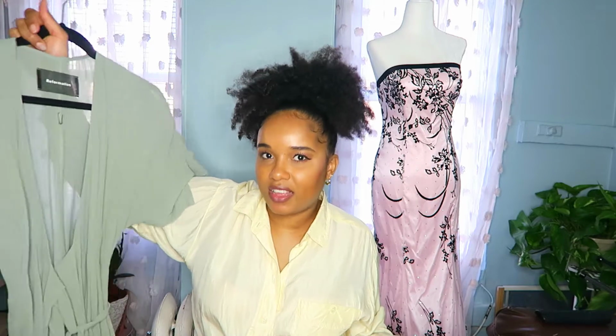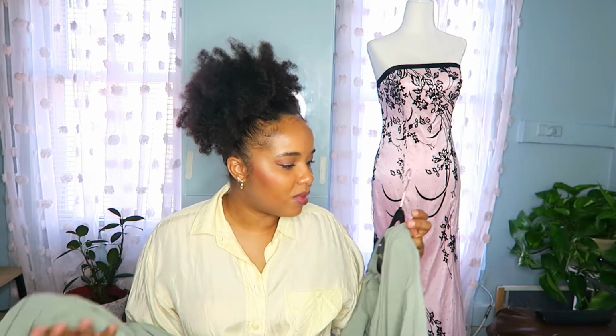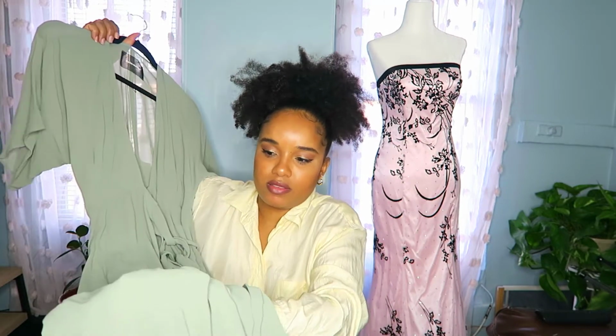It's way too small for me. It's an extra small, but it fits more like an extra extra small. It's just a really lovely Reformation dress. I was on shopgoodwill.com and I saw it up there, and I thought Reformation dresses go for almost $300. I can actually just resell this and make back way more than what I paid for it. So I decided to pick it up.